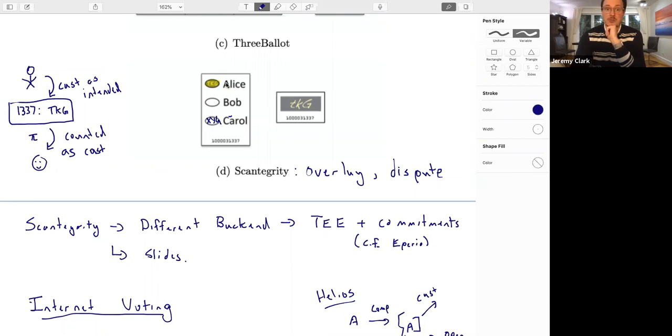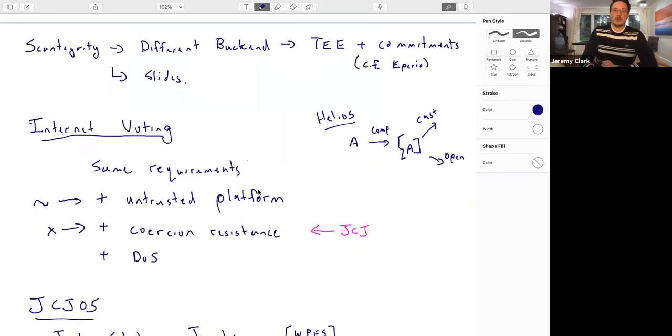So instead of voting for Alice, I would just say, hey, I want to vote for TKG. Now my computer has no idea who TKG corresponds to. So if my computer wants to flip my vote from Alice to Bob, it doesn't know that TKG is a vote for Alice. It just knows it's one of the codes that are on the ballot, and it doesn't know what code is beside the other candidate's name, so it can't meaningfully flip my vote. So that approach is called code voting.